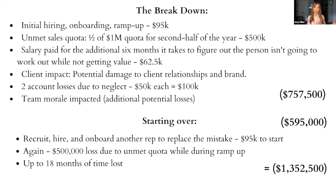Now, by that point, you've had the ramp up period, and then you're learning that, okay, we made a bad hire, we don't have the right employee in place. It can take some time to get them out of the organization. During that time, you're still paying for their salary and their benefits. So this is how you get an additional over $60,000.